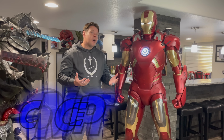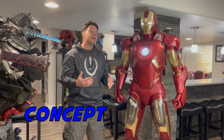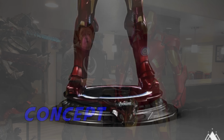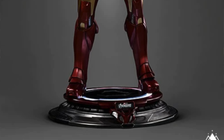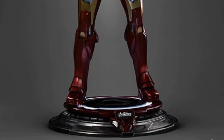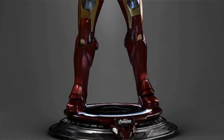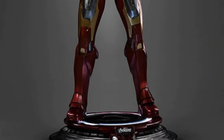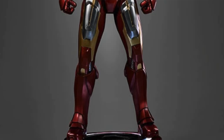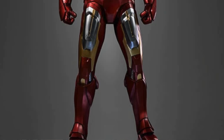So last, let's talk about the concept. Now, since I'm showing him without him on his base, I'm going to do a stock photo right here. And as I said with the base, when we talked about paint and sculpt, it almost looks like this is somewhere it would sit. Maybe it's a charging station. I'm sure the arc reactor alone doesn't charge these. But this awesome, awesome base has the Avengers logo. I absolutely hate logos. Logos are a pain in the ass to me. This one, as we talked about, looks really cheap.